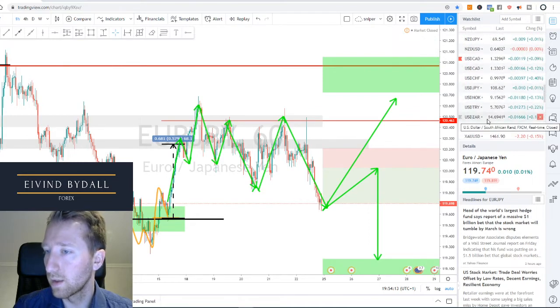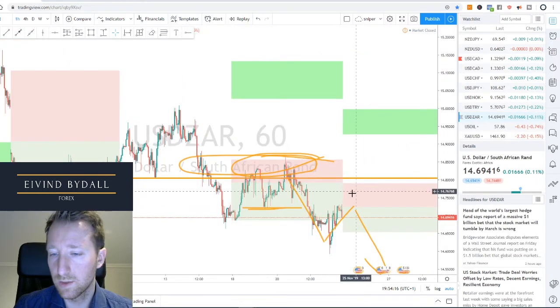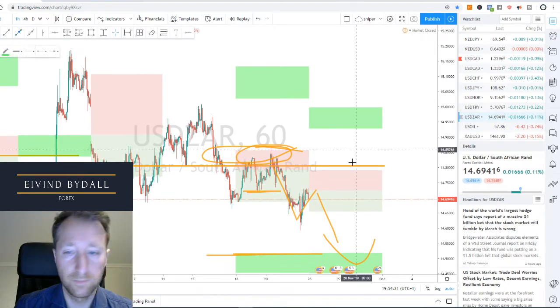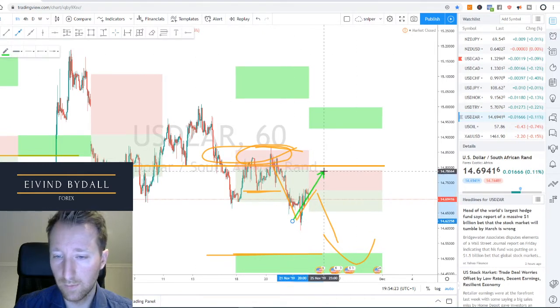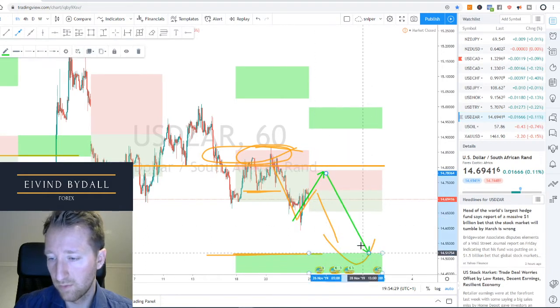USDZAR, I haven't done that actually. Can do that as well. We're looking to sell here. And if it goes above, then fine. Doesn't matter to me. So this is a good price. The last price, 14.78, down to 14.51.